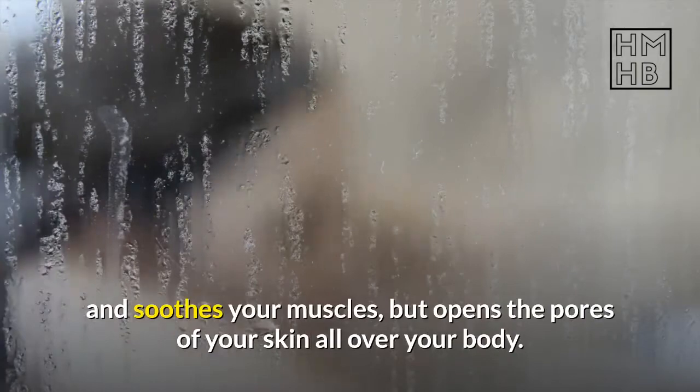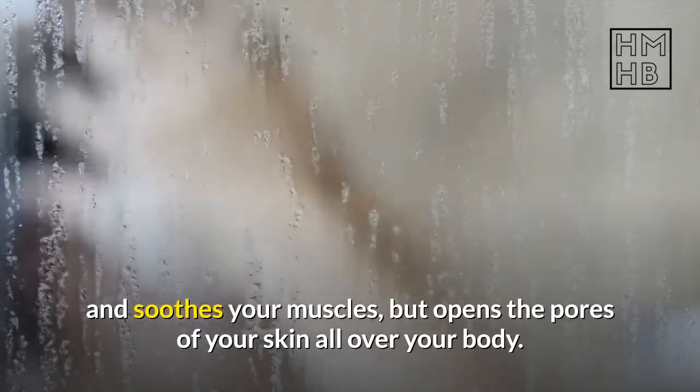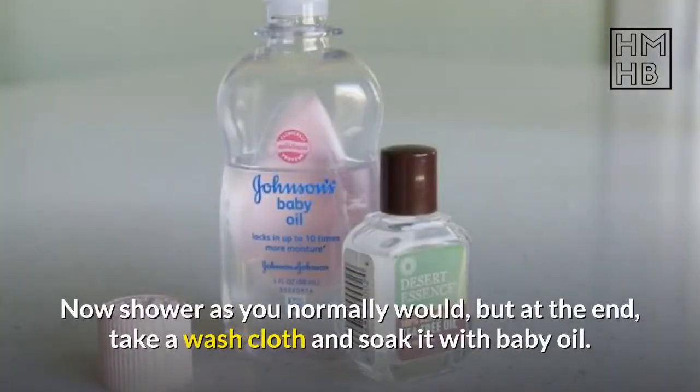First, take a warm to hot shower, the hotter the better. The heat from the shower not only relaxes your body, and soothes your muscles, but opens the pores of your skin all over your body. Now shower as you normally would, but at the end, take a washcloth and soak it with baby oil.